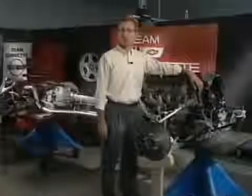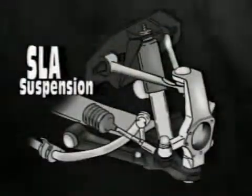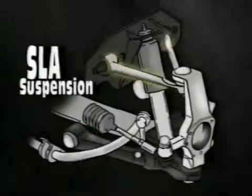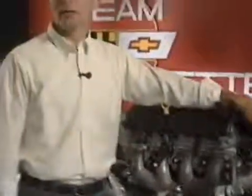The car is equipped with what's called short long arm suspension, or SLA suspension. It's sometimes also called double wishbone suspension because of the triangular upper control arm and lower control arm. You see this type of suspension a lot on race cars, and the reason it's appropriate for a vehicle like this is it provides a lot of tuning flexibility. You can make the suspension stiff laterally so that it provides for a good handling car, as well as make it soft fore-aft and under vertical bump inputs so that it provides a good ride as well.